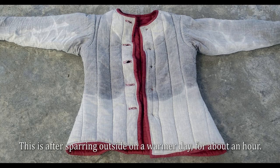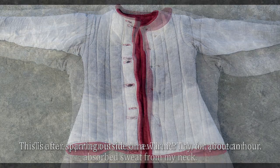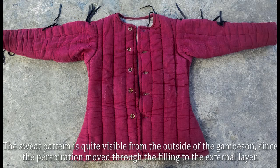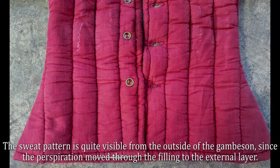This is after sparring outside on a warmer day for about an hour. The sweat pattern is the same. The PBT throat protector absorbs sweat from my neck. The sweat pattern is quite visible from the outside of the gambeson, since the perspiration moved through the filling to the external layer.